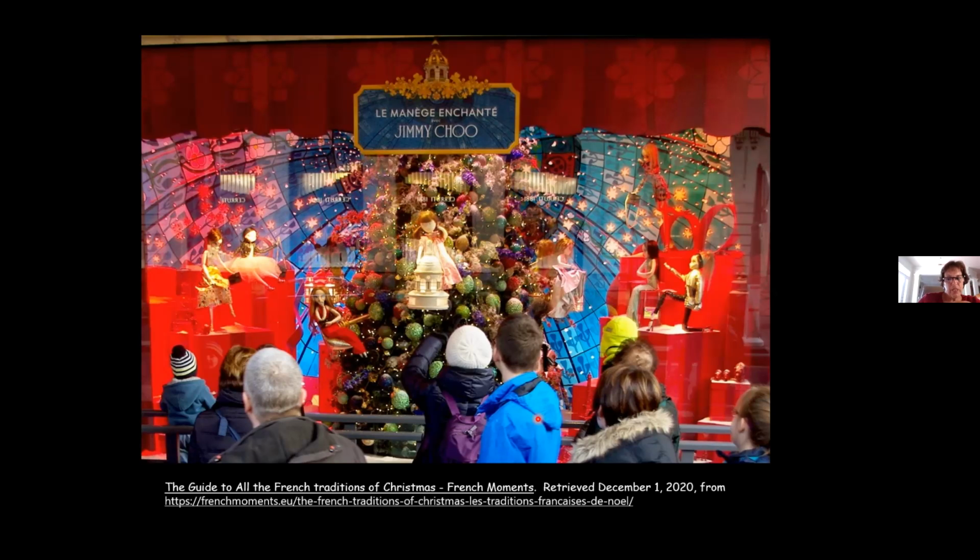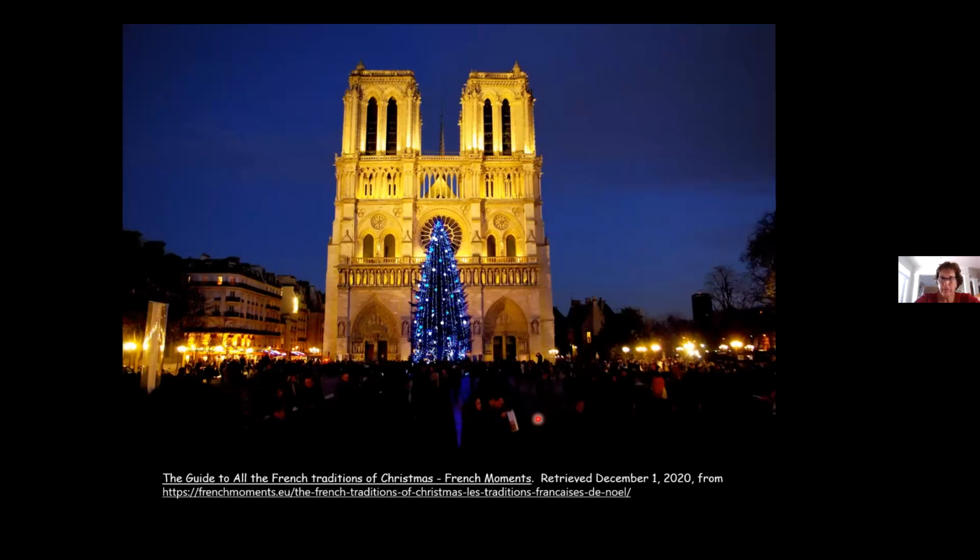The large department stores like Galeries Lafayette and Printemps decorate their windows with beautiful displays, as you see here. This photo was from Quentin Haussmann in 2016. Holiday decorations are an important part of the French holiday celebration. This is a photo of Notre Dame in Paris taken several years ago. The tree in front was a gift from Russia.